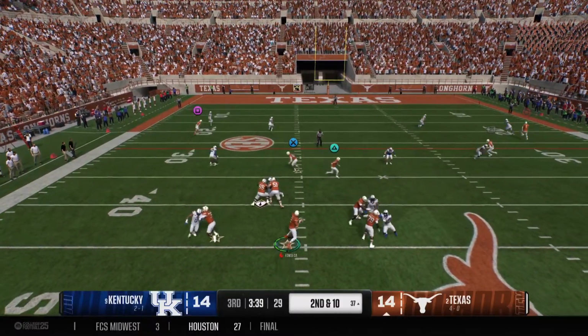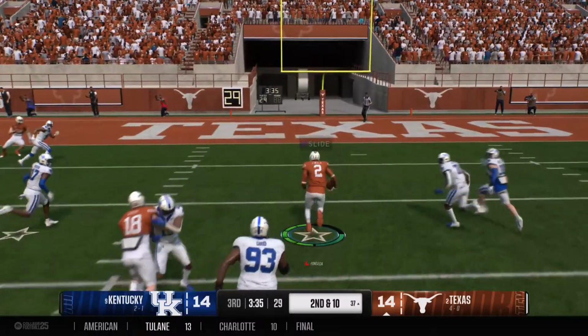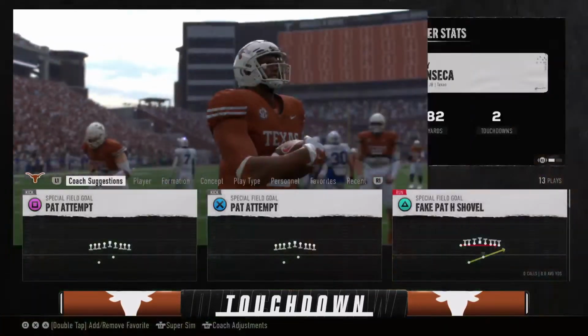Quarterback wants to throw it on 2nd down. Running out of time in the pocket. In the clear at the 25. Touchdown, Texas. They'll take the lead in the second half.